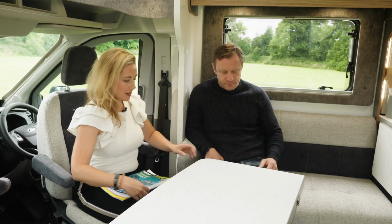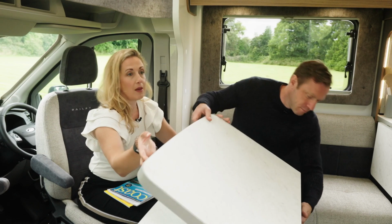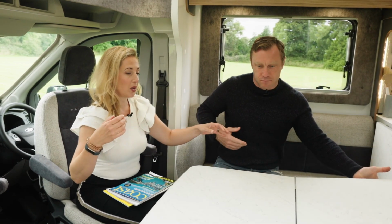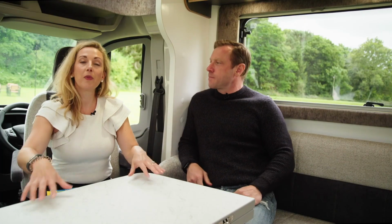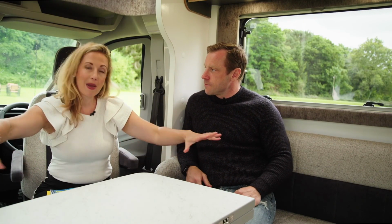Do you want to do a little extend? Oh yes. Like this. You can double the size. Oh, this is very pro, well done. And this also forms the base for the double bed, which can be made up in this area.